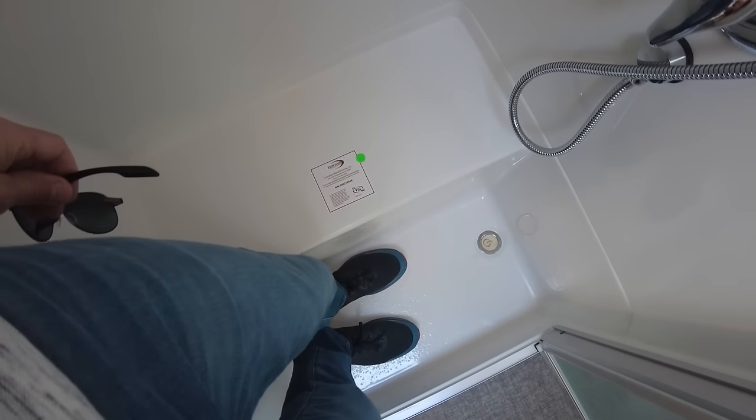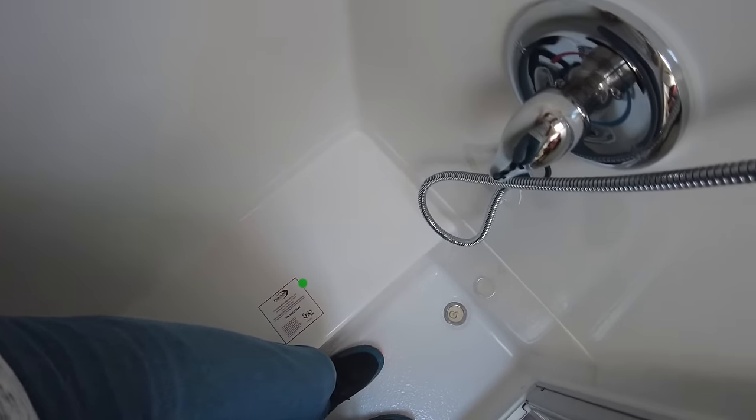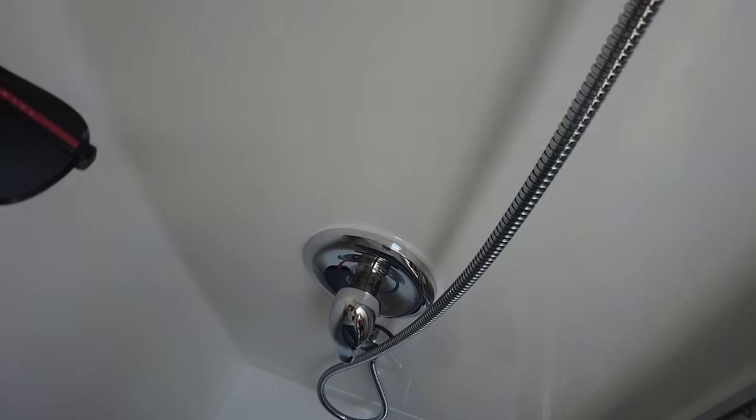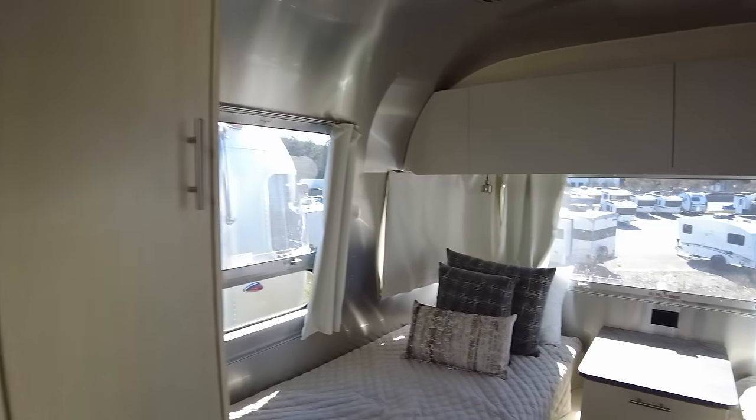So if you haven't stubbed your toe getting into the shower, you fall this way. Yeah, if you kind of fall into the shower and close the door on yourself, and then turn the water so the water blasts, maybe it'll work. I don't know. That's a little small. Yeah, I don't like the lip. I see why they do it. Yeah. Ooh, twin beds.